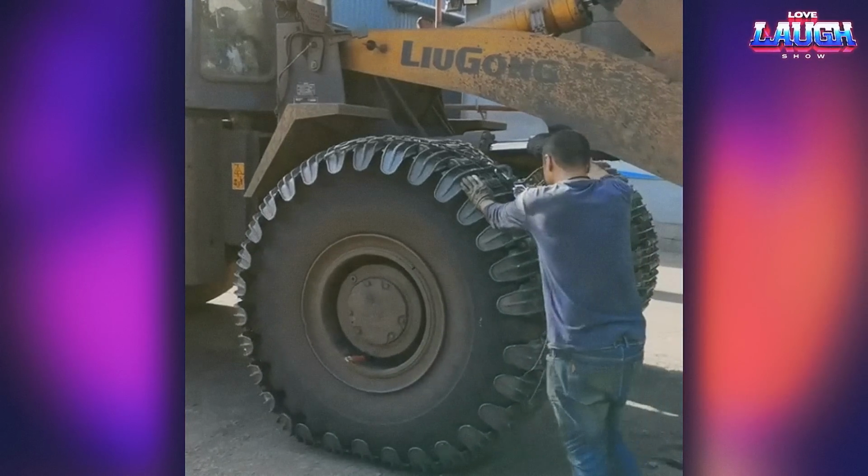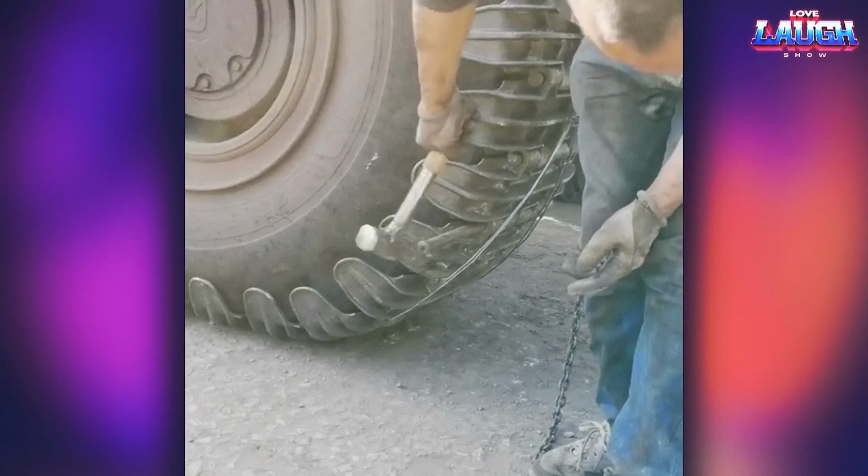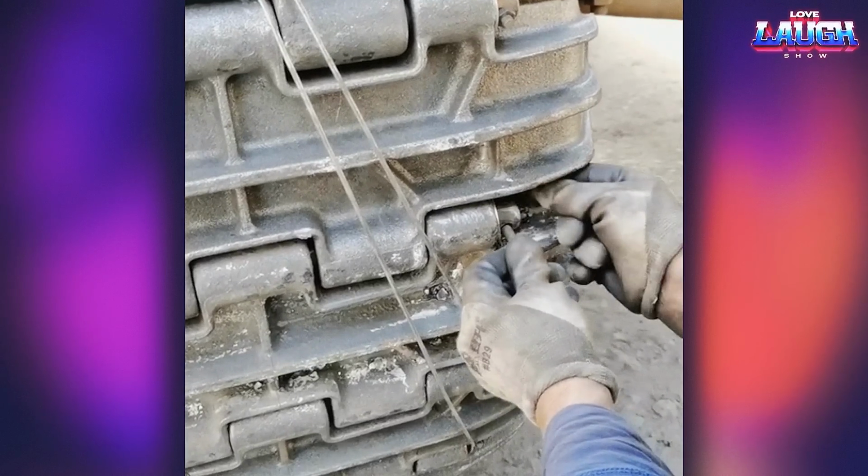What are those metal wheel attachments called? I understand it's for better traction, but what is it called? Write in the comments, I would be interested to read.